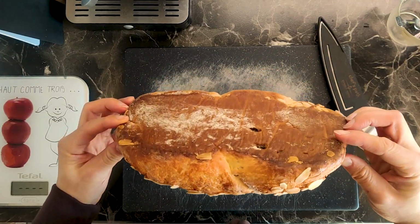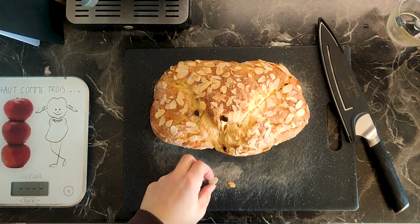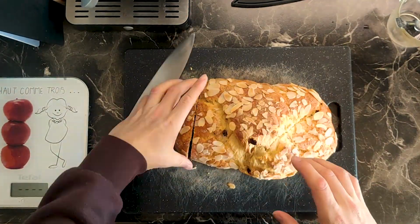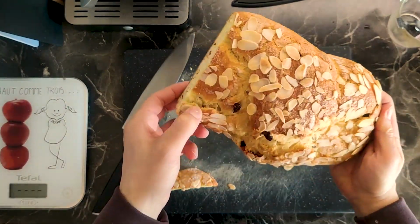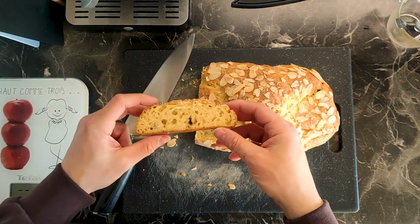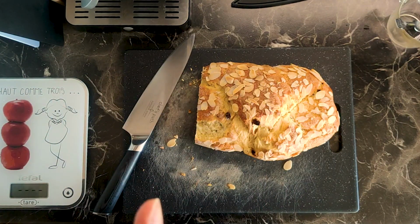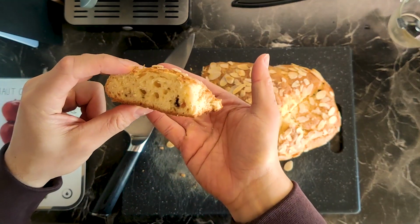Let's cut the Cozonac with our cheap Amazon chef knife, so we see how it looks on the inside. Perfectly baked. As I expected, of course. I didn't have any hesitations at any point of the video. Try not to eat it all, I warn you, it is quite a hard thing to do.